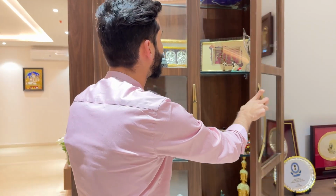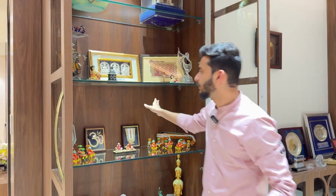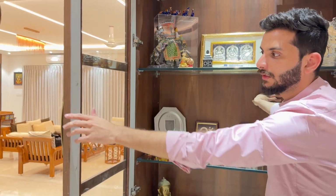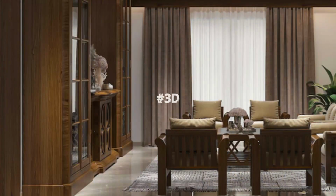Inside, you can see this is the unit that we are going to see from outside as well. That's why inside as well we have used the veneer, not here, because from outside it is not going to be seen, so we have been cost sensitive as well. Here we have used the liner, but whatever you are going to see from outside, you are going to see a pure wooden finish cabinet. So we have been very sensitive about this.